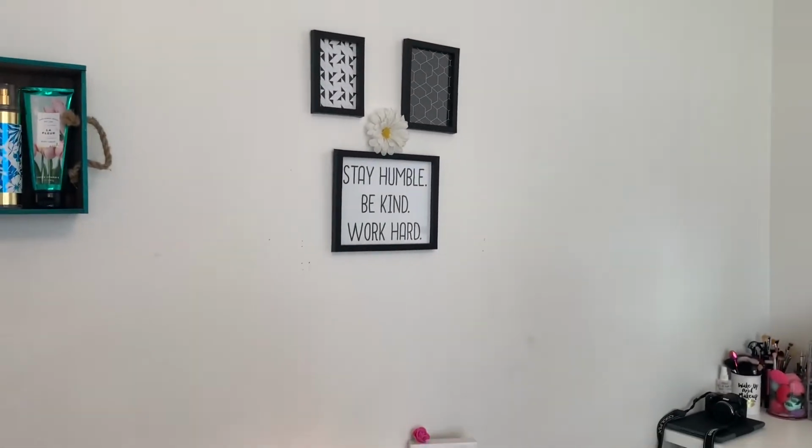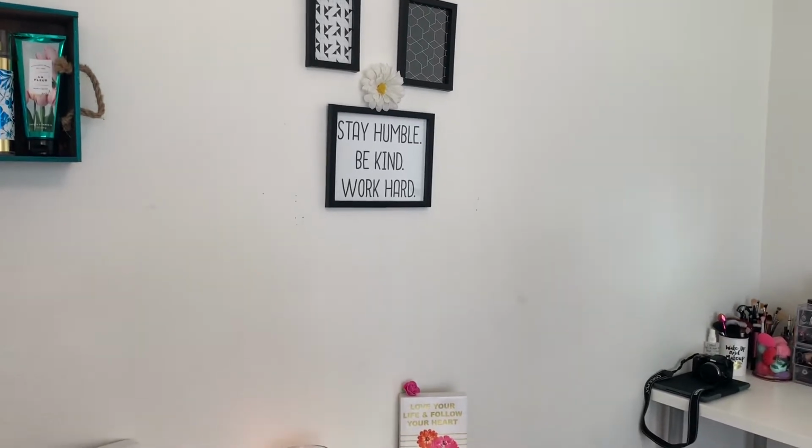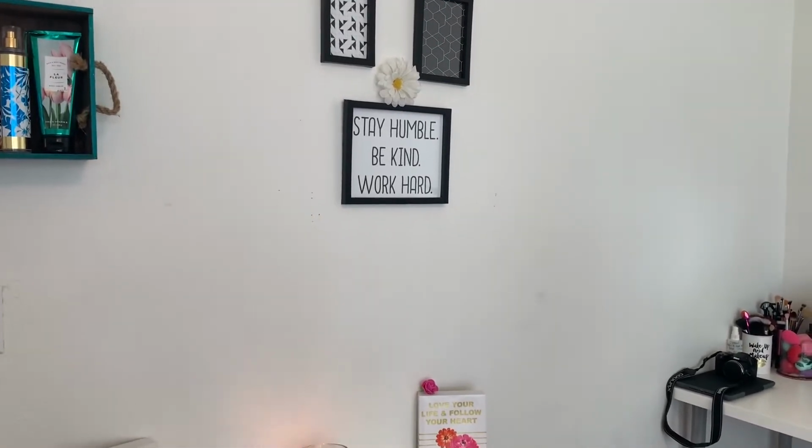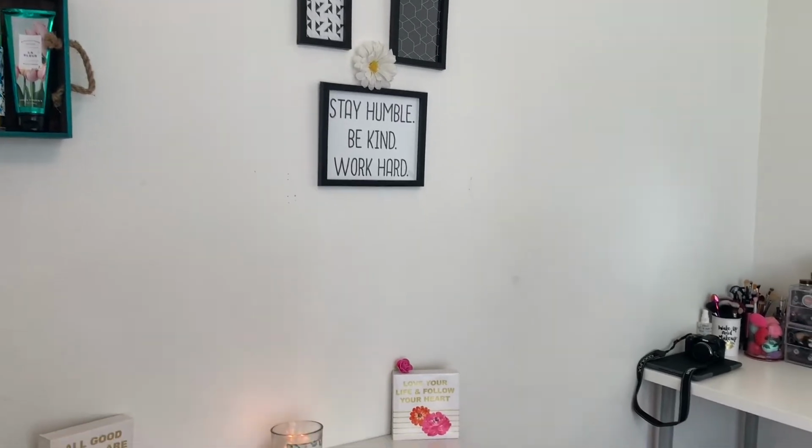Also on this wall, I have one that says stay humble, be kind, and work hard, which is true. You know, some people sometimes forget to be humble and to be kind to others, and to actually work hard for what they want in life and to accomplish.